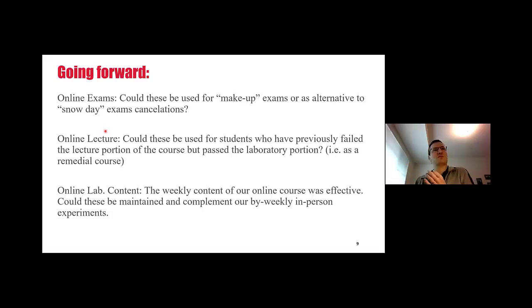generally retake the course. So they're retaking essentially the same course. Would it be beneficial for them instead to take an online version, which is structured slightly differently, and use it more as a remedial course? We found having online content every week was beneficial for the students. When we go back to the traditional manner, our students only come every other week. So should we add an online component on the off weeks?